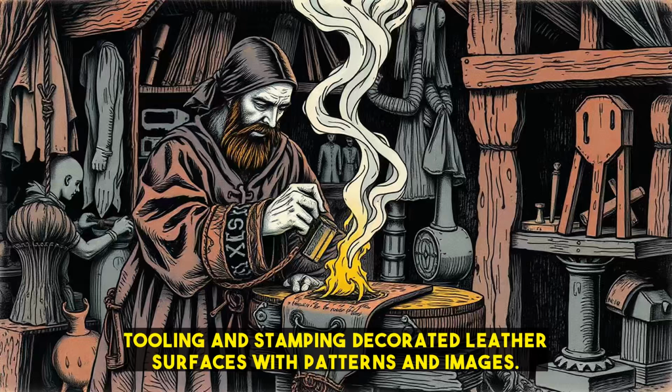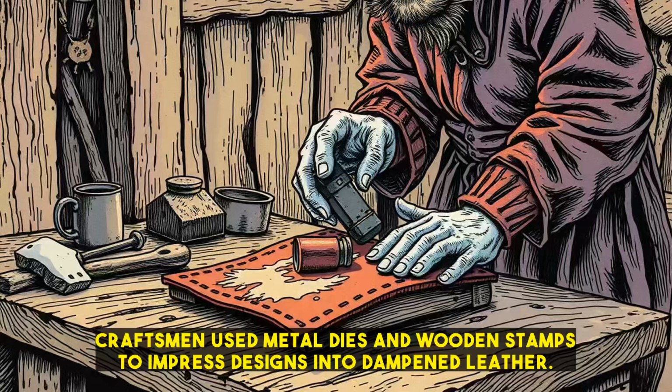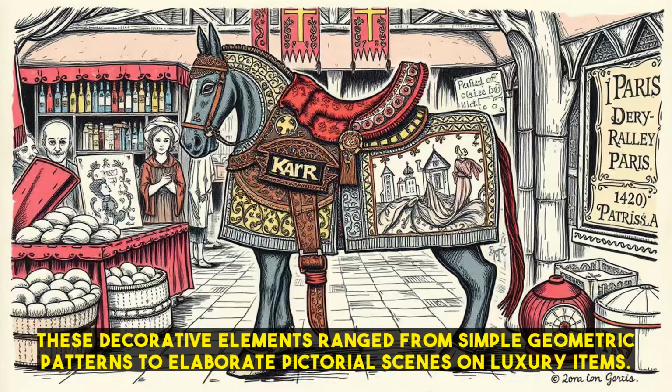Tooling and stamping decorated leather surfaces with patterns and images. Craftsmen used metal dies and wooden stamps to impress designs into dampened leather. These decorative elements ranged from simple geometric patterns to elaborate pictorial scenes on luxury items.